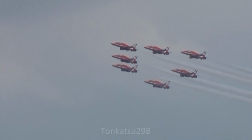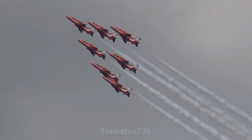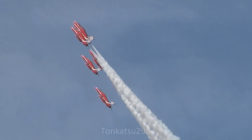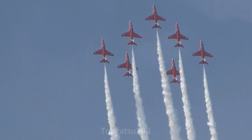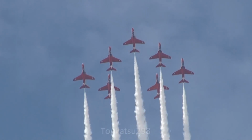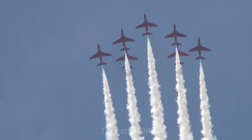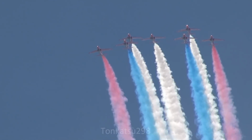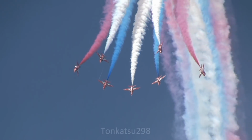Red One pulls them up at 4G in a seven-ship Vixen formation. It's now twisting this loop towards us through 90 degrees in what's known as a quarter clover. Now get your cameras ready. This is the vertical break.